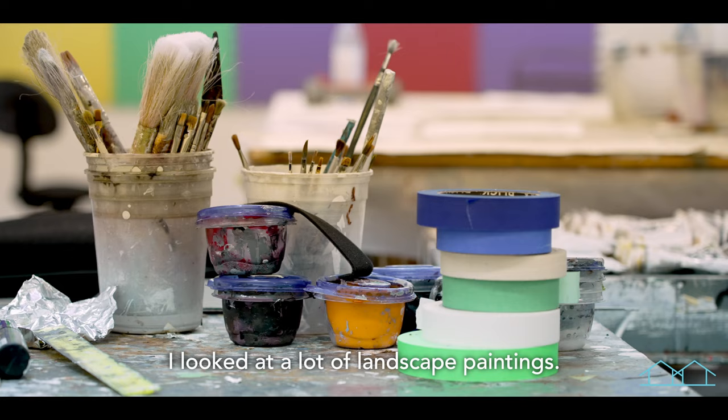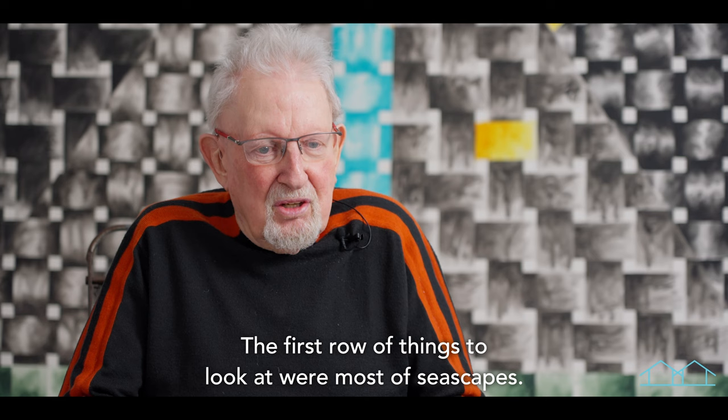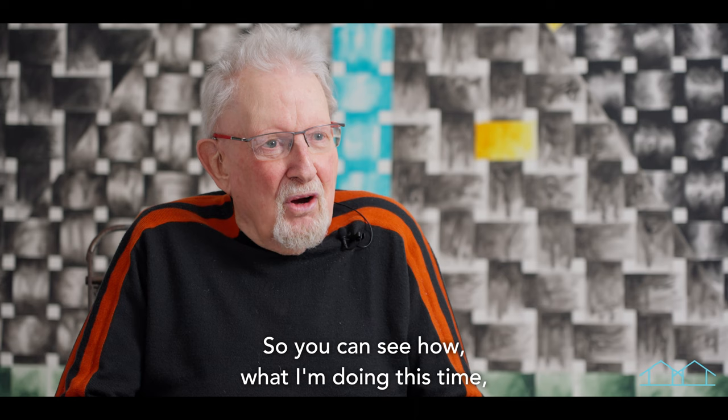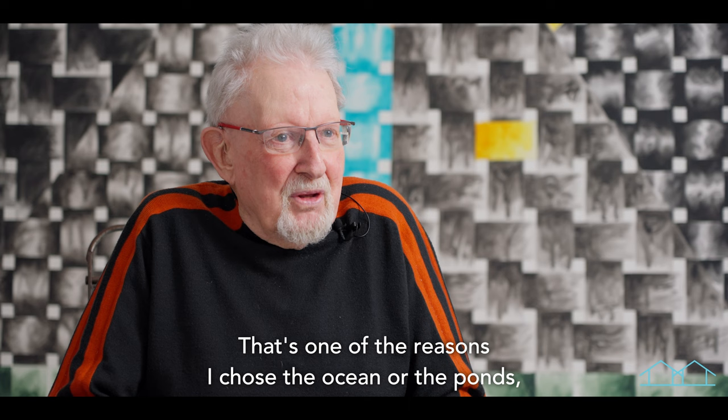I looked at a lot of landscape paintings. The first row of things to look at were mostly seascapes. There was like 300 different horizon lines. So you can see how what I'm doing this time relates to our situation. That's one of the reasons I chose the ocean or the ponds, because water is a key factor out here. You move to the Hamptons, you gotta buy a boat. If you can walk, you buy a boat.